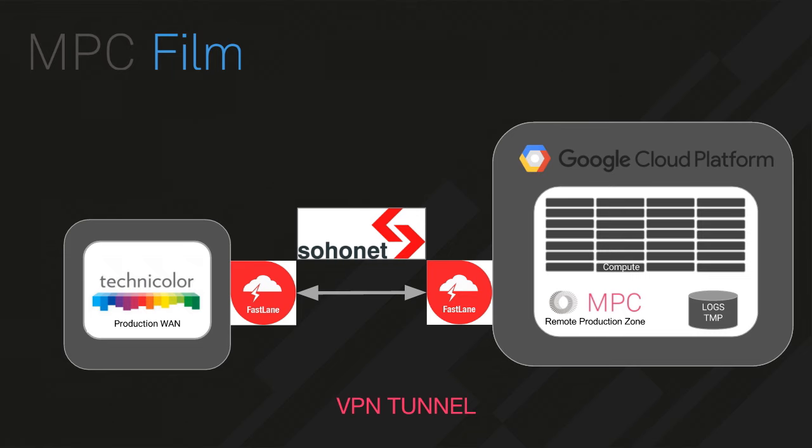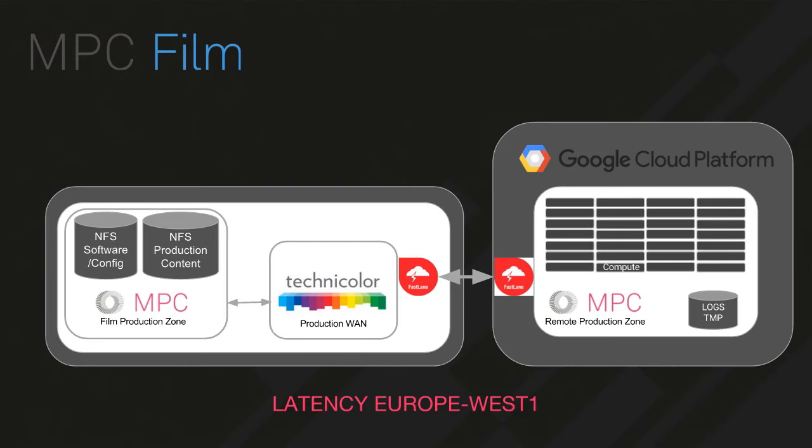So since this initial setup, we've actually started to use the Google managed VPN on the GCP side, but we're still on the Fastlane product on the Technicolor side. With this initial design, we knew from the beginning that we had to deal with latencies because we weren't going to re-architect any of our internals.